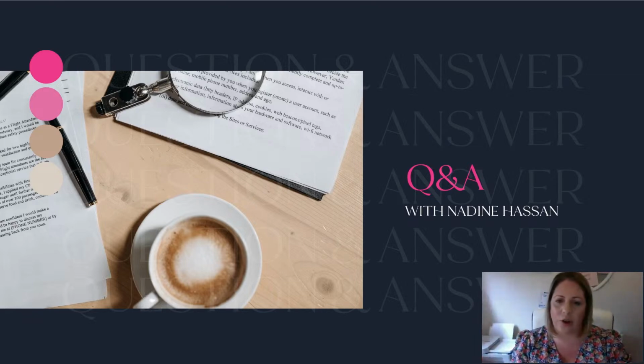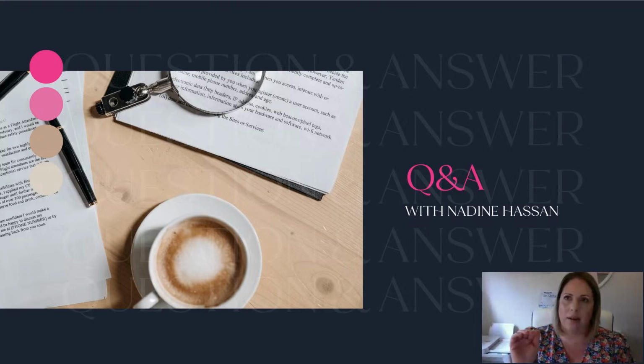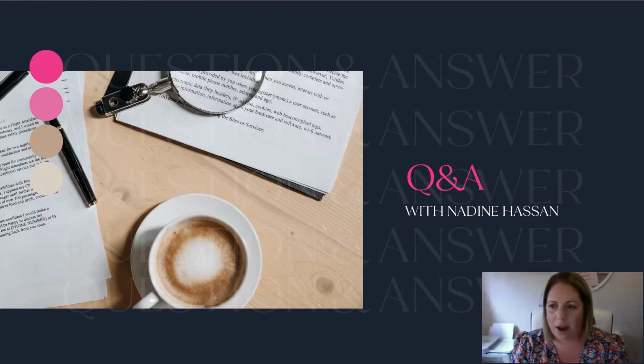So if you go into canned emails, and at the top it says signature, if you click in there, it opens up a box and it allows you to put that in there. So hopefully that helped.